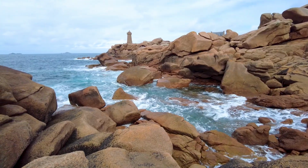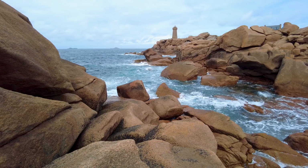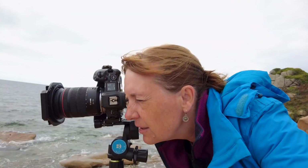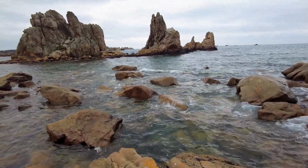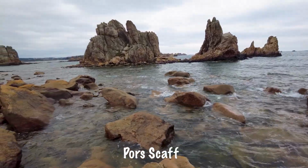In fact, the main reason why I was here was due to one photo that I saw where the sun was setting, the rocks were glowing pink, and it was nothing like I got today, but I still had to go, rude not to. I'm Louise Welcome, and there's nothing I like more than massive rocks and the sea. Today I'm combining this location with another cracker in the north of Brittany, Scaff, and I must confess, I'm really quite pleased with some of today's images.